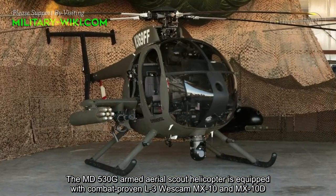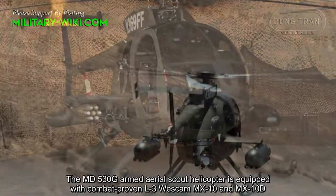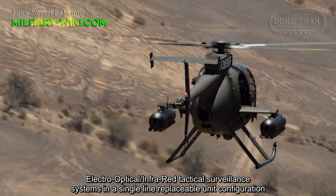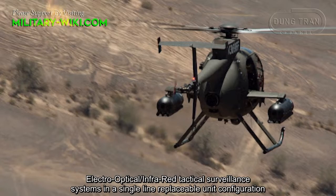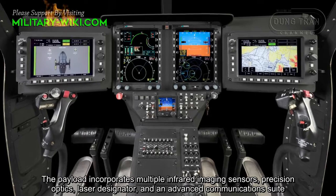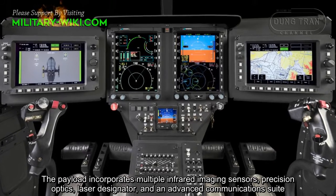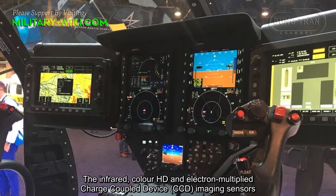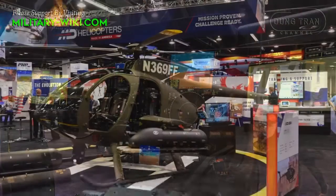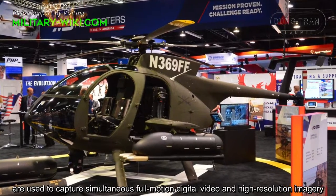The MD-530G Armed Aerial Scout helicopter is equipped with combat-proven L3 Wescam MX-10 and MX-10D electro-optical and infrared tactical surveillance systems in a single-line replaceable unit configuration. The payload incorporates multiple infrared emission sensors, precision optics, laser designator, and an advanced communication suite. The infrared, color HD, and electron multiplying charge-coupled device sensors are used to capture simultaneous full-motion digital video and high-resolution imagery.